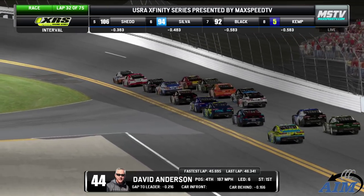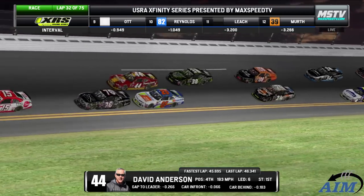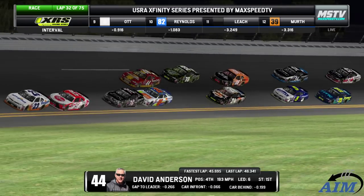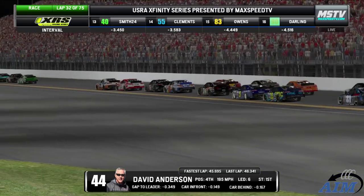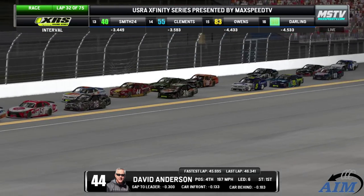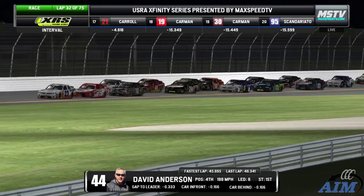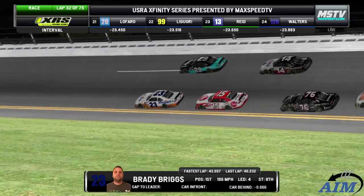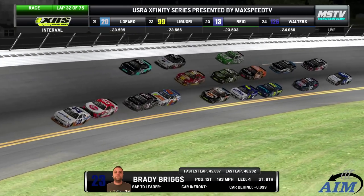Catching up to more lap traffic. We've got 31 cars on the lead lap out of the 43 that started, and everybody's still in it. There isn't one driver out of the race yet. Caution free the whole way. We're about five laps away from the halfway mark.